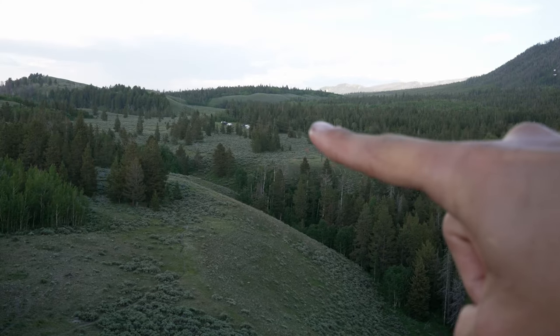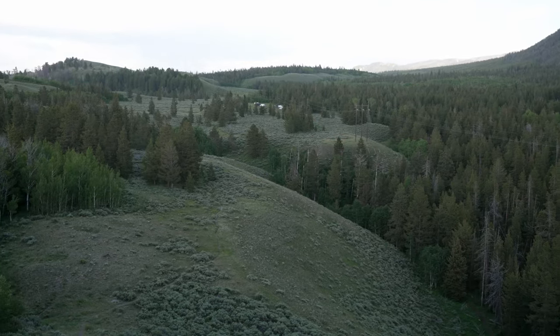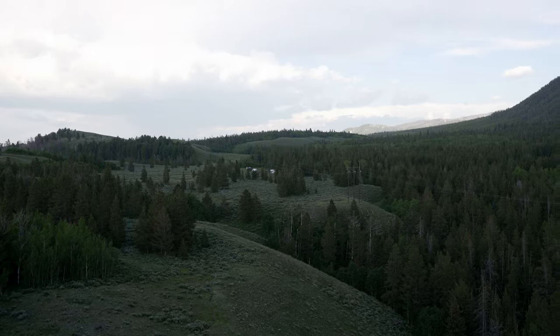Way over there is our van somewhere. Super off in the distance. All right, we're gonna get the drone out now, get some drone shots, and just sit up here and enjoy this beautiful sunset.